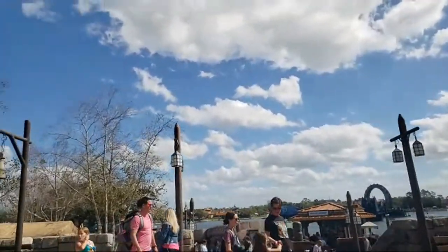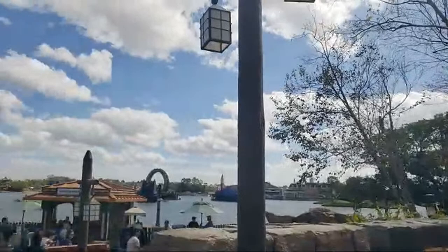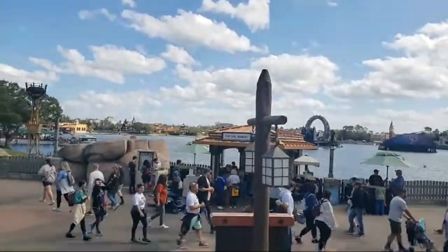While we head over to the UK, let me know, have you ever been to Festival of the Arts? And also, which one of the festivals is your favorite festival?